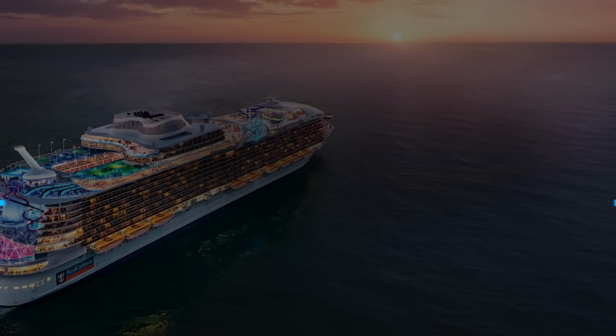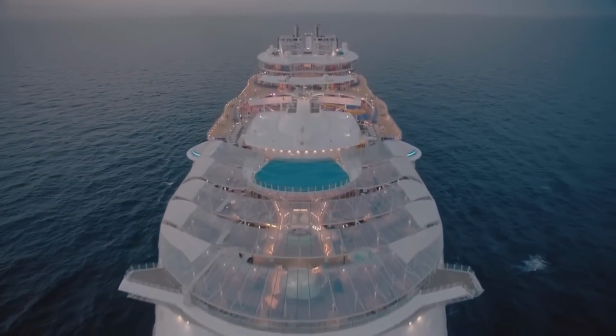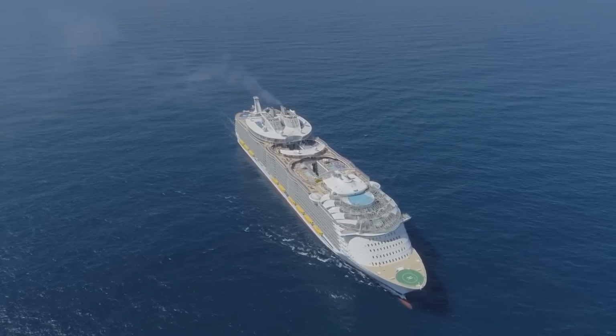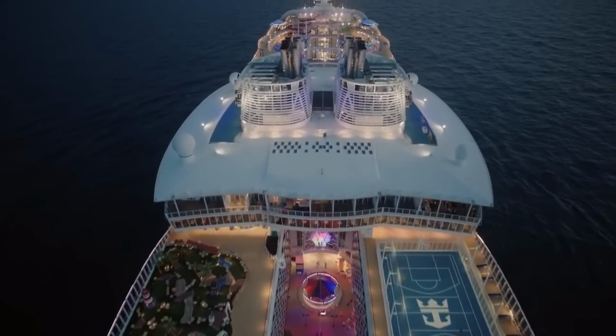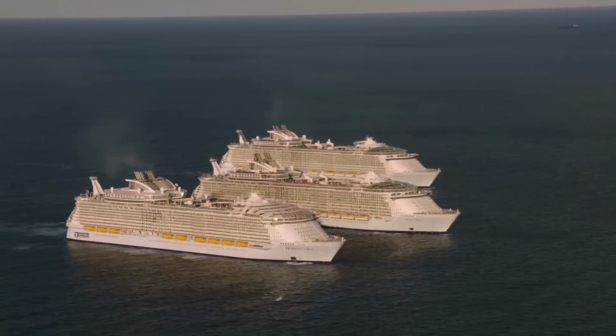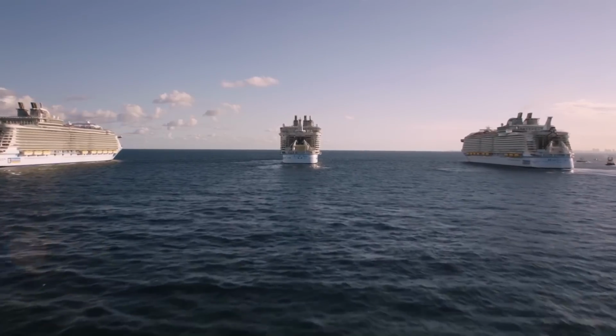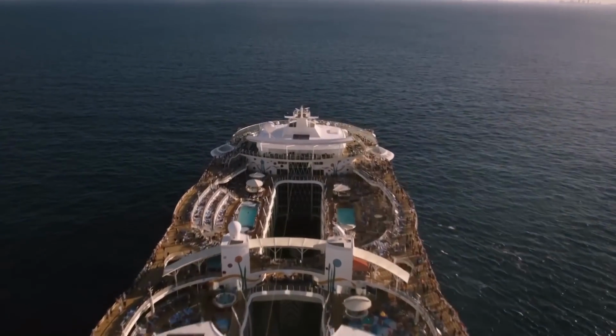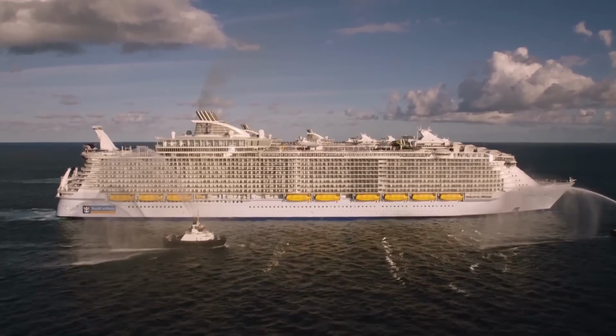Number 8. Oasis class ships. For number 8 in this video, we'll focus on a group of ships, the Oasis class ships, instead of just a single one. The group is made up of 4 complete vessels, though 2 others are in the offing. One of these 2, named Wonder of the Seas, is already under construction, while the fate of the other is yet to be known, although it has already been ordered. But to the finished vessels.